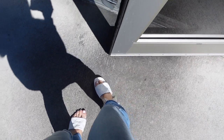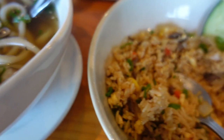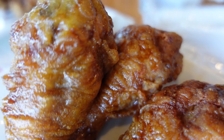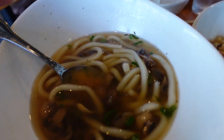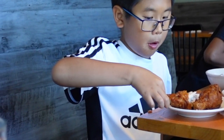Here going to Buncha Korean fried chicken place. We got the plain chicken strips and the bulgogi fried rice. We ordered the same thing. Oh, we all ordered all the same thing.